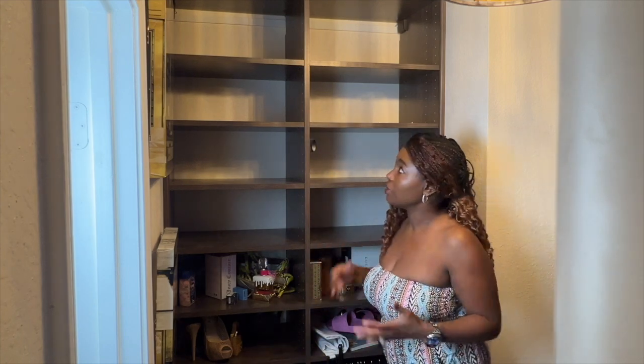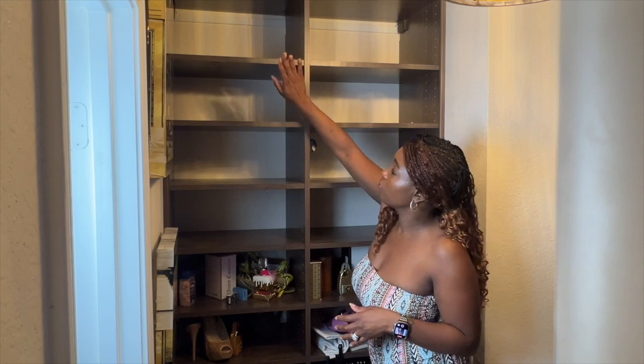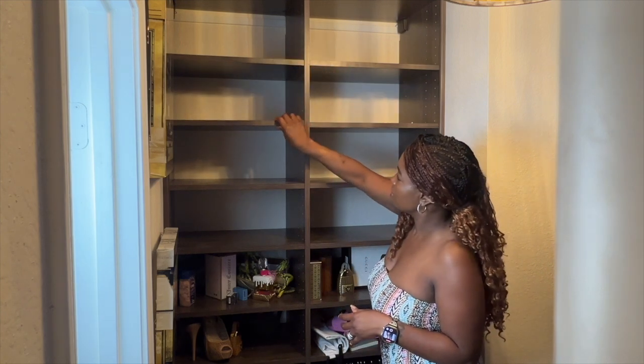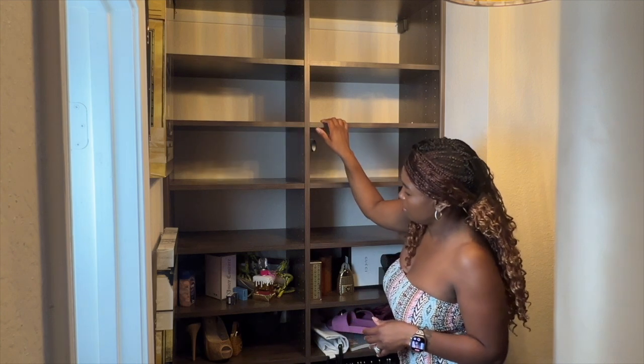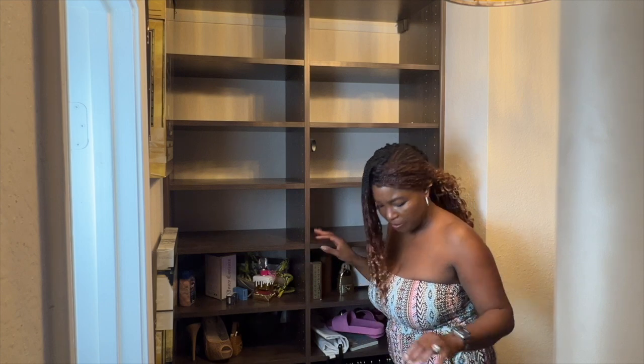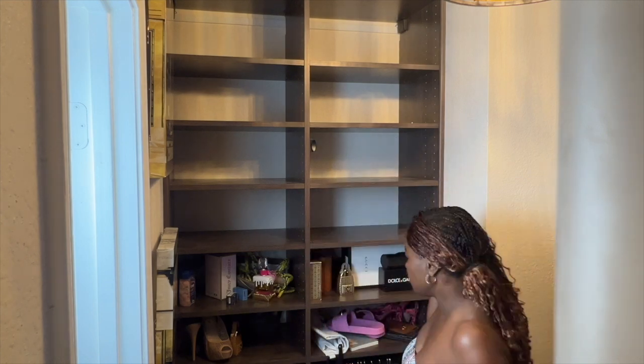So I am going to put some shoes back. I'm not getting rid of all of my shoes. But like I said, what I want to do is remove, you know, maybe I would leave those up there, remove these. And then maybe, well, let's look at this second shelf and see what we can do.